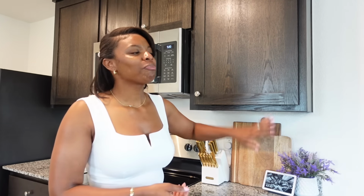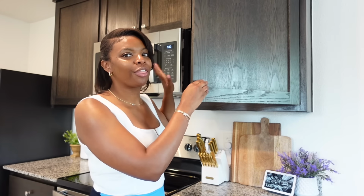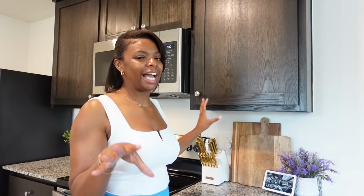Now, I don't have to talk too much about this drawer because honestly, it's just that. It's just spices right immediately at my fingertips. I don't have to open a cabinet because most of us growing up, and a lot of you probably still do, have them in your cabinet, and it's just a hassle going through the cabinet trying to get exactly what you need, especially when it comes to spices.